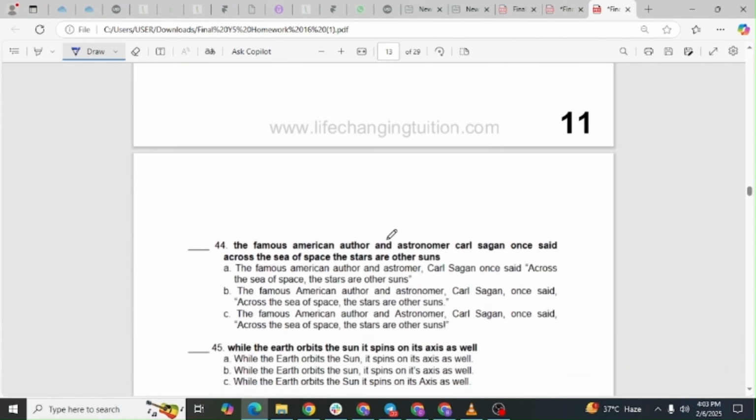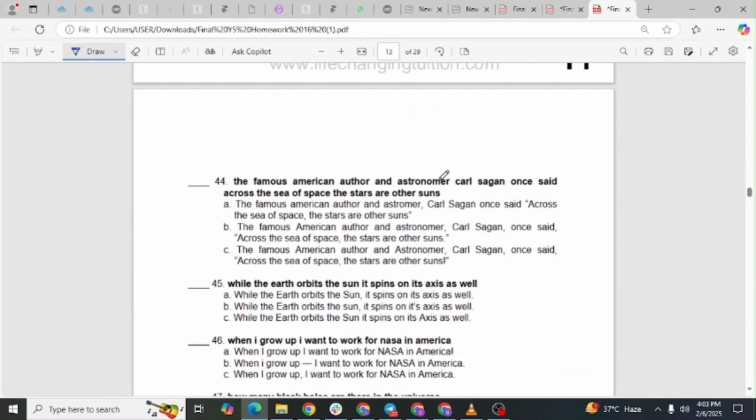Question 44. The famous American author and astronomer Carl Sagan once said, "Across the sea of space, the stars are other suns." The correct answer is option B. This sentence correctly capitalizes American, Carl Sagan, and astronomer while using proper punctuation for the quote.